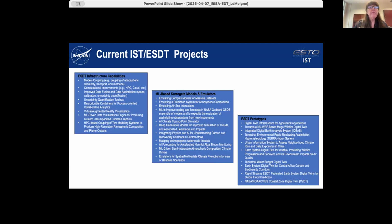So in IST, in terms of digital twin, we have all of these different projects, and I am not going to read all of these titles, but these are all the different projects we have altogether in IST. We have about 62 projects, and we have around 25 to 30 projects that are related to digital twins. And we can categorize these digital twin projects in three different classes. The ones that are looking at infrastructure capabilities, so in terms of, for example, model coupling, or reproducible containers, which is also very important.